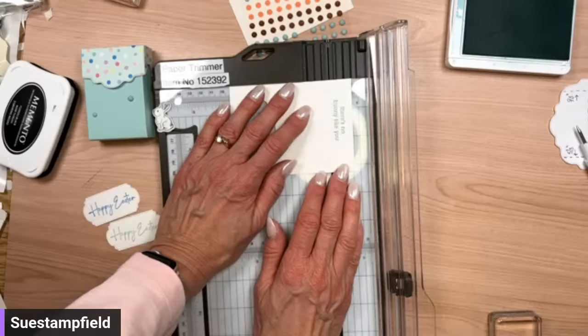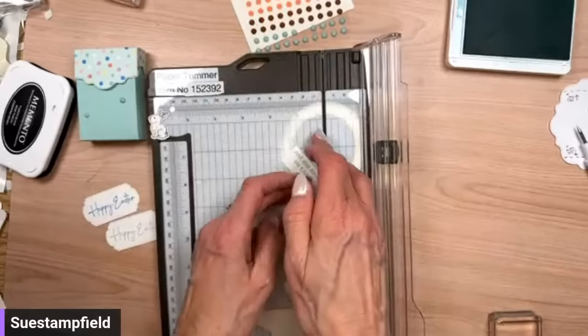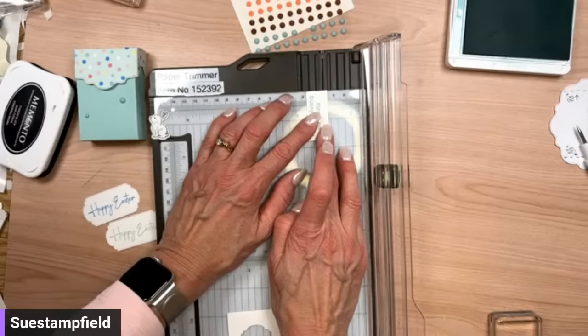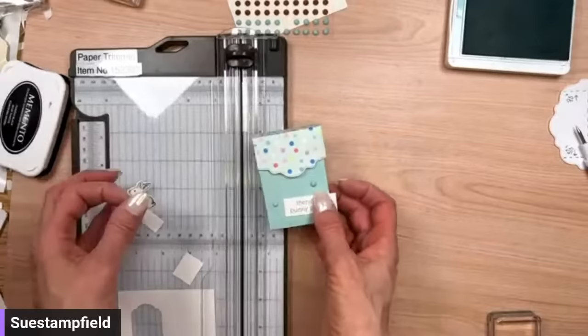All right, so that is 3/4 inch, and I can go a little bit smaller. I'm just basically cutting it to size here. All right, that is 1 3/4 inches long. And I'm going to shave off just 1/8 inch here. So it's 1 3/8 inches by 5/8 inches. Let's see what we think here. That could go right there. There's No Bunny Like You. So we could do that.